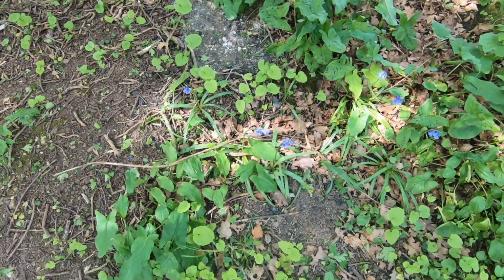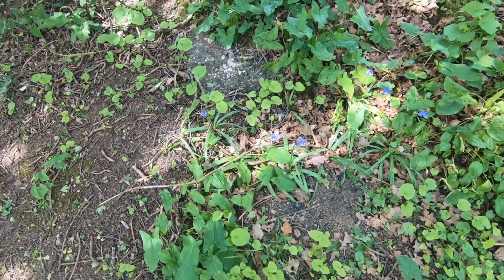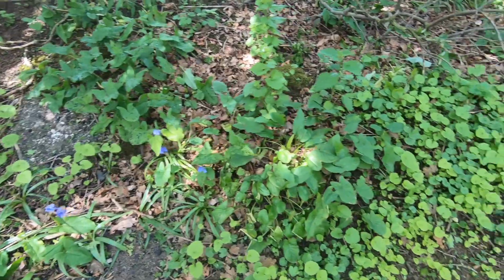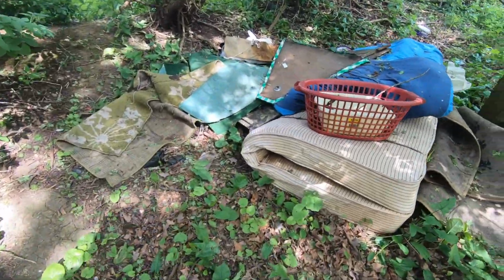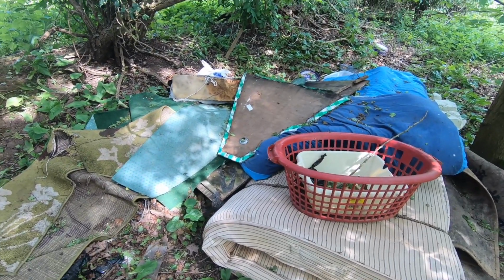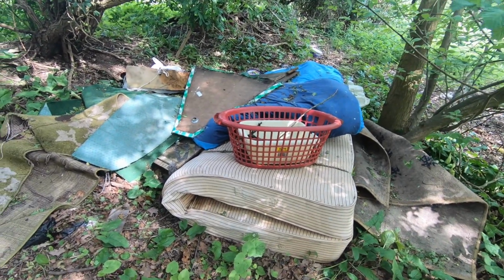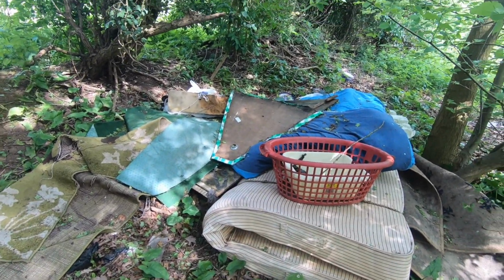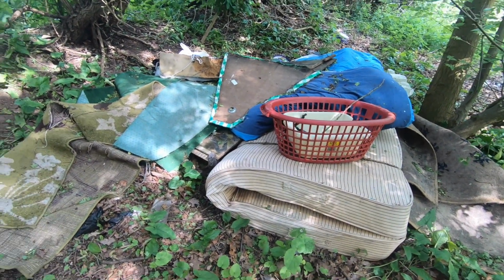So there's this wood which is really pretty. There's loads of bluebells, and these I think are British bluebells here. So these woods are really pretty, but unfortunately some people have dumped some rubbish here. Like I think there's a mattress, a washing up thing. So people have littered here, so it's made the environment less pretty, and these things will take quite a few years to decompose, or do not decompose at all.